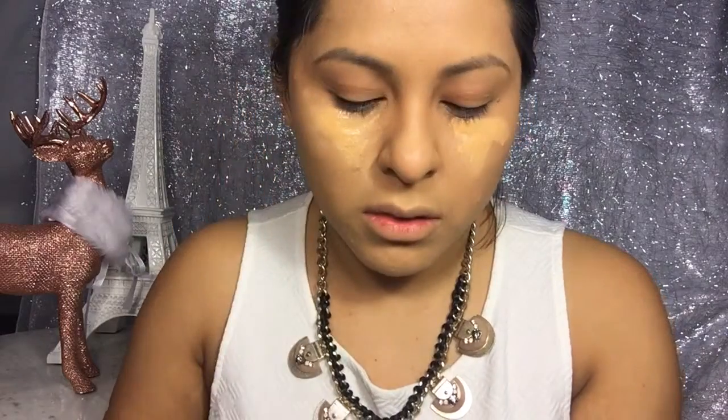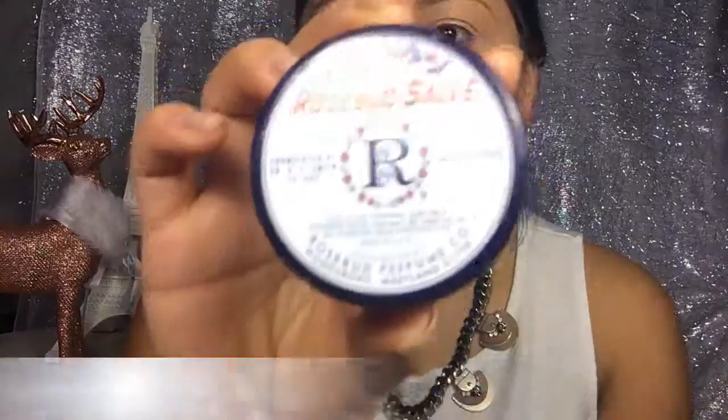And I'm just adding sloppy triangles on the bottom of my eyes near my dark circles, just to have a more flawless look. And I'm just blending it out with the sponge and blending it into my temples. And this is my quote-unquote flawless face.